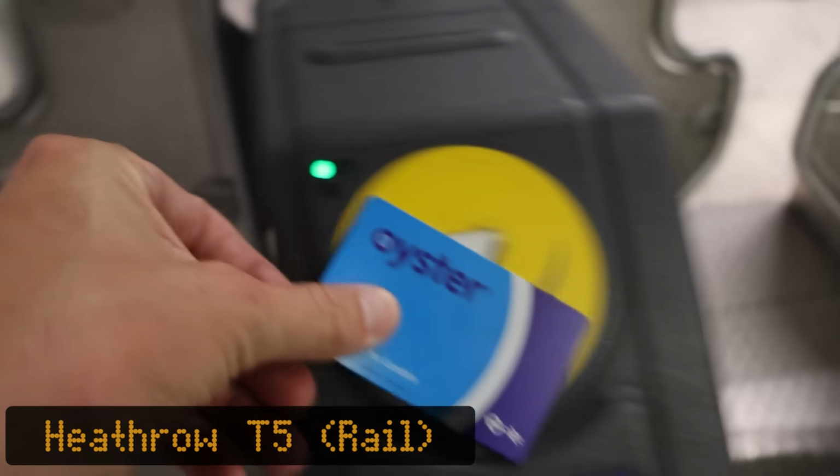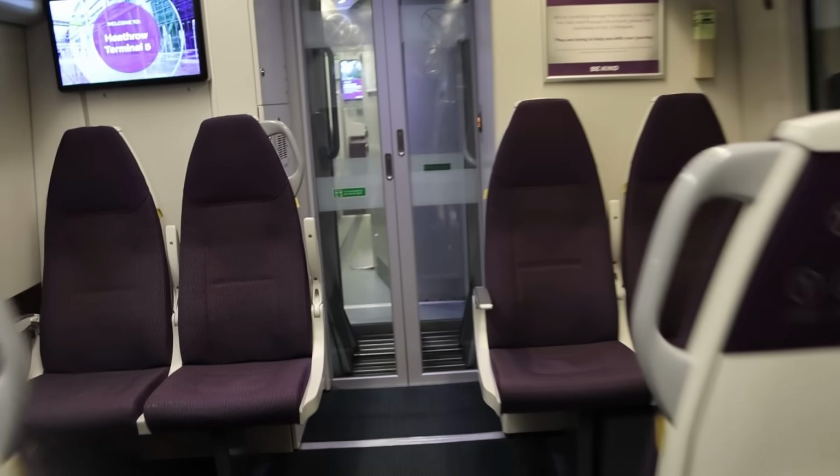Okay, so I pick up myself another blue free transfer ticket just for the fun of it, because I can, and then tap in, still using my Oyster card, and this time I want to get the Liz line back from T5 to T23, but instead I can also use the Heathrow Express here, which is also just as free as using the Liz line service because they're both part of the same rail station.